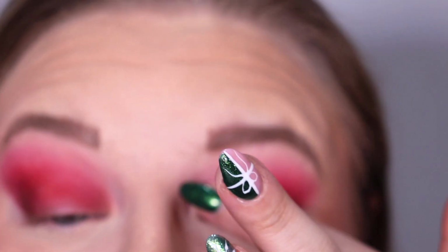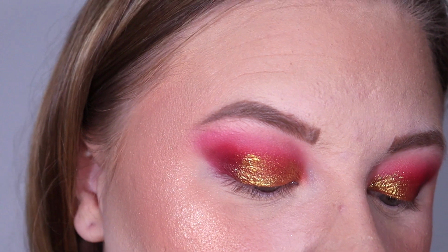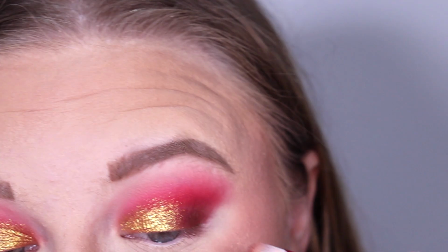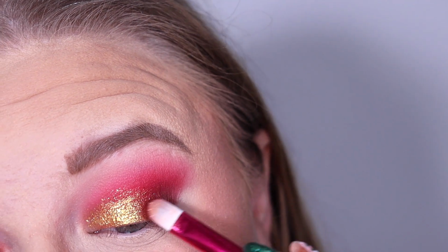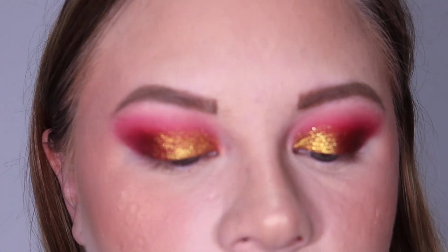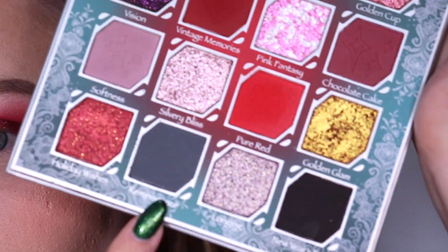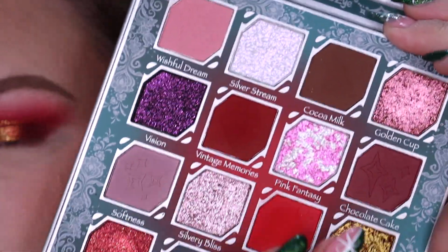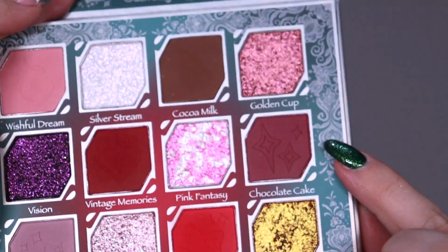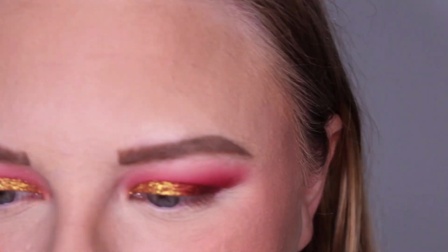Oh my god, look at that. Then for the outer edge, I'm going to take Holiday Wishes because it's a stunning reddy gold shimmer. I love that you can do a red smoky eye with this. There's such good depth in here with black, a grey, then the deep browns and reds. I just love it. For the lower lash line, I'm going to go in with Chocolate Cake, which is quite a mauvey, reddy brown colour. It's really nice.